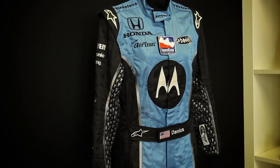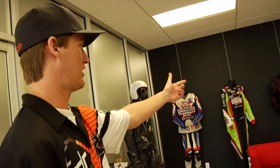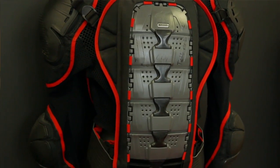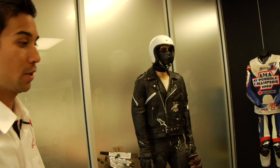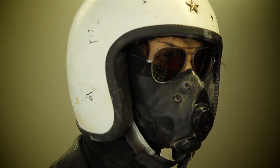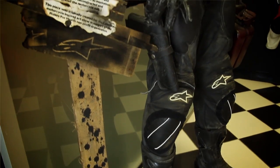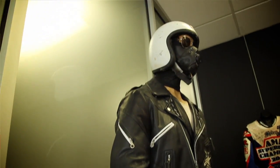Danica Patrick's suit is over in the far corner, a longtime Alpinestars athlete, and Michael Alessi. This is actually the suit that Travis Pastrana did the double backflip in a couple years ago at X Games, pretty cool. On the side of Alpinestars, we do a lot of collaborations with artists. This Mad Max inspired suit is displayed in our lobby, done in collaboration with Dr. Romanelli. PJ, you want to take us into the showroom?